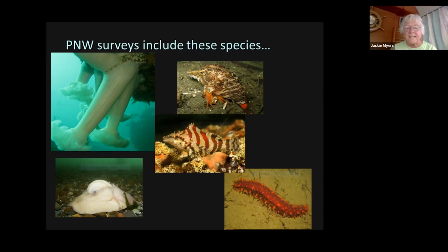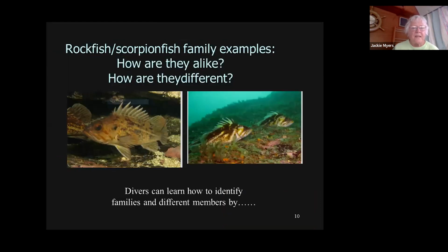These are all species that divers in the Pacific Northwest become familiar with because we can see them on almost every dive. And these are some of the ones that you mark on your survey paper. So you already know some of these. And the rockfish, scorpion fish family examples. So this is something where you get into more of your fish identification.